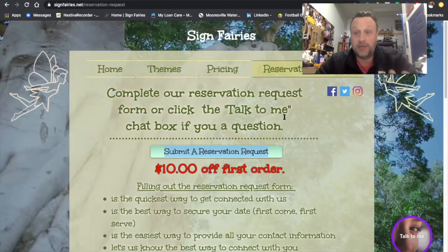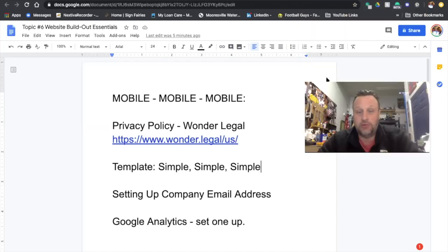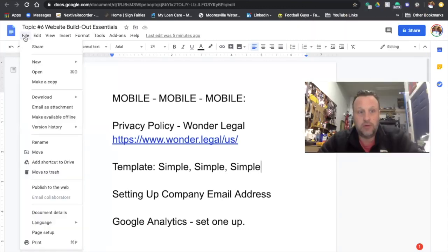So what I did was I copied my privacy policy and I put it into a Google Doc. And the reason why I used Google Docs is because if I wanted to, I can, see this button right here, publish to the web.